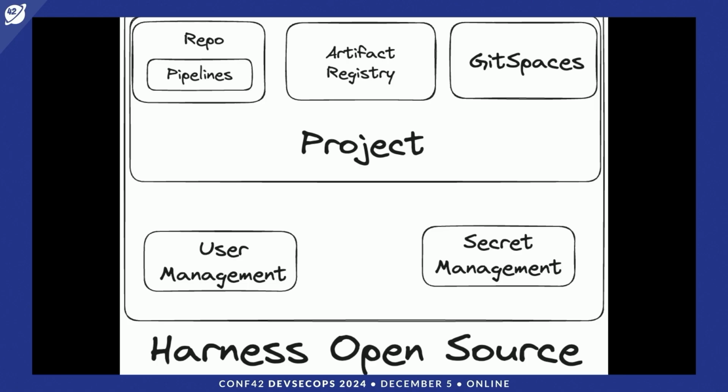spaces. Git spaces are the pre-configured dev environment. If you have heard something called a dev container, it's based on that. Think of these as GitHub Codespaces. We'll learn more about these during the demo.